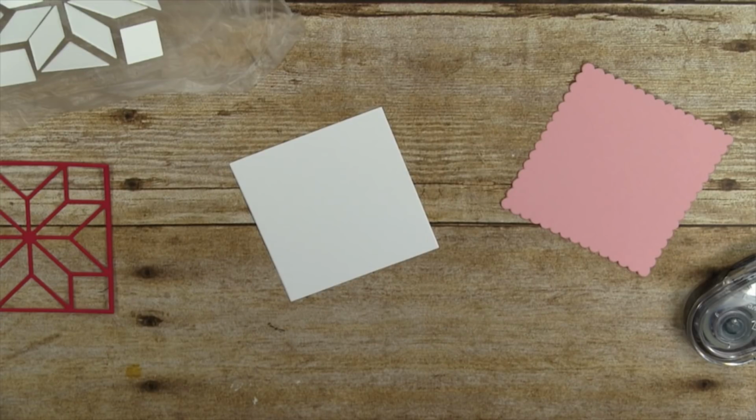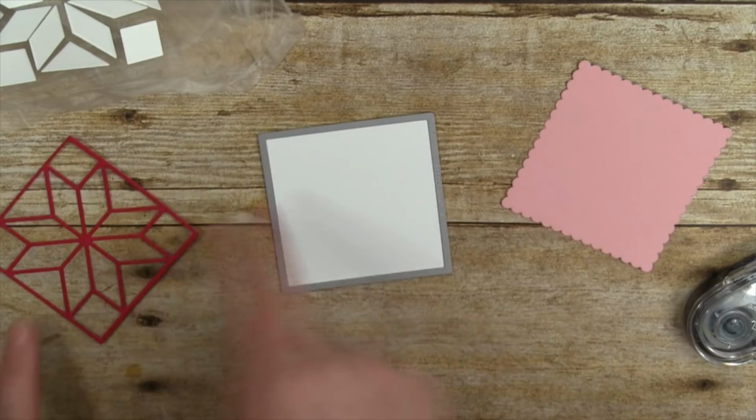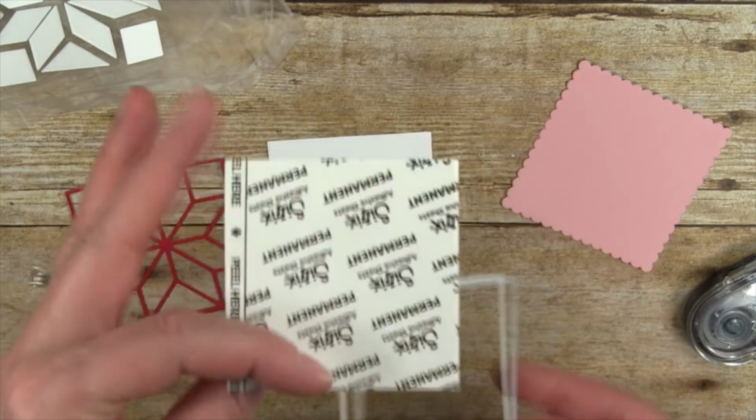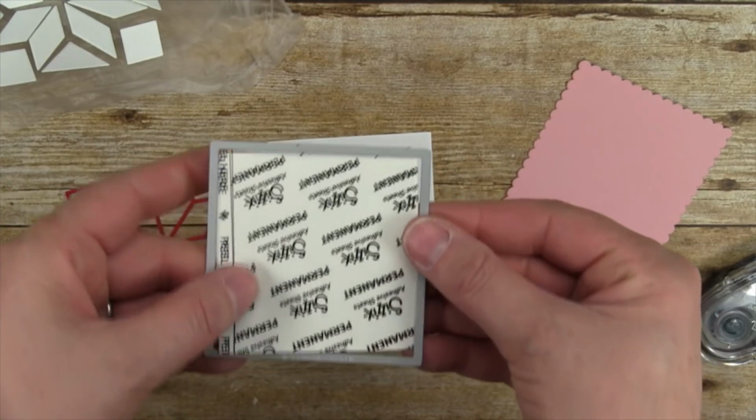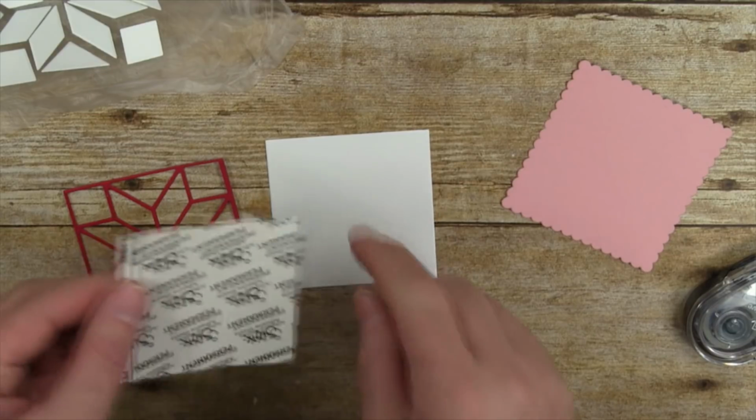I keep putting it away. So this is the frame that we used to cut this out. I cut a piece of Whisper White out, so it's the same size, and so did the Sizzix. So these three are all the same size. And I'm going to attach the Sizzix here.